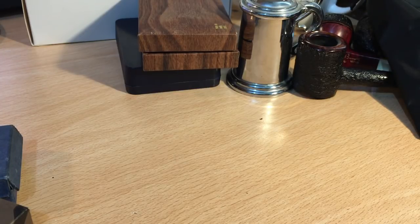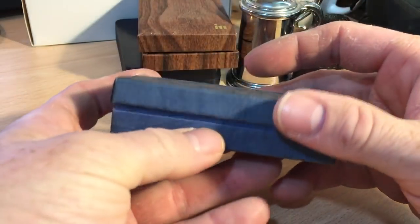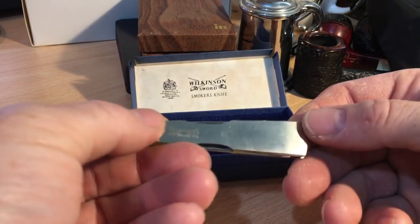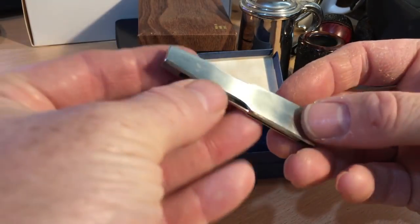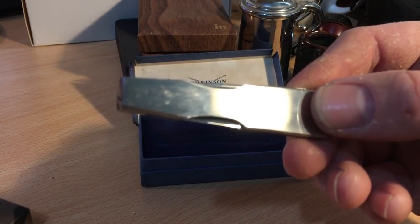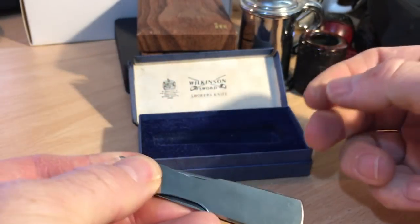Next up, we're nearly done. Next up is a Wilkinson Swords pipe tool called the Wilkinson's Smoker's Knife. Beautiful piece. It's a very sharp looking item. So you've got a tamper on the bottom there. And we have a pick on one side.